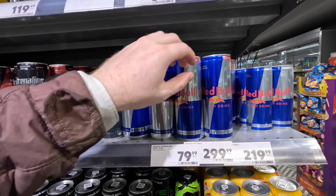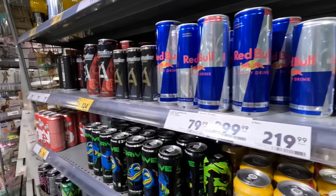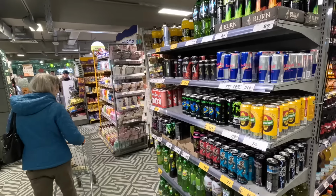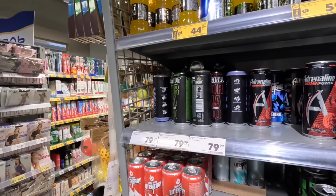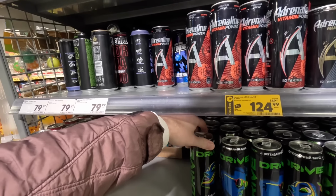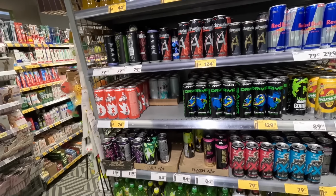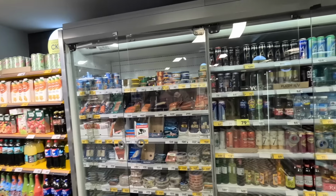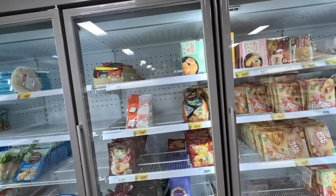I don't drink this stuff. I've given up coffee as well. The caffeine's just too much for me. It's not good for me. But if you like your Red Bull and your energy drinks, they've got the adrenaline rush and lit energy drive. That's green. I've seen that in a bottle. It actually comes out green. Don't think we should be drinking anything green. It's bad for you. Anyway, up to you. Drink whatever you want. Okay, some frozen goods here.